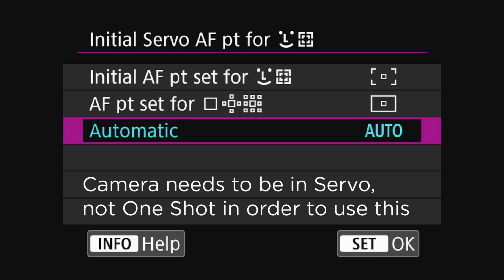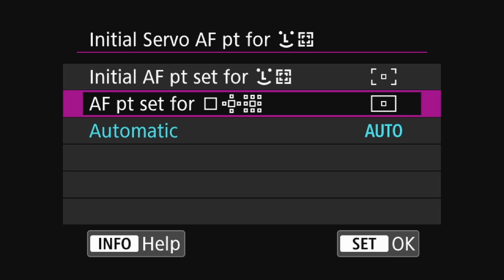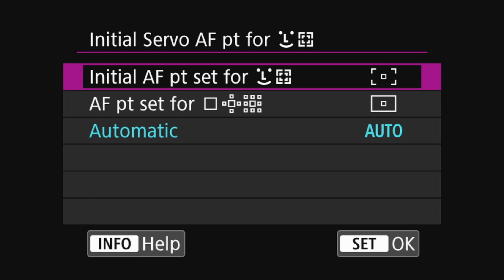In that menu, I'm going to change it to one of these. So AF point, so the second one down, is essentially taking where your start point is for any other mode and then bringing that over. So you'll use whatever mode you're in, whether it's like spot or the largest expanded area, and starting in that. I tend to start with a single point. So initial AF point set for face tracking at the top.